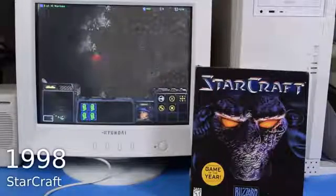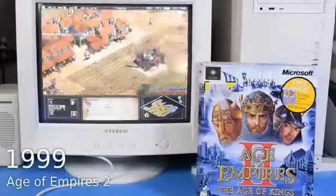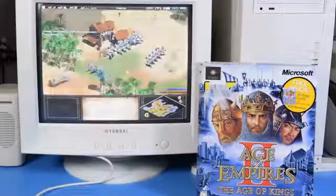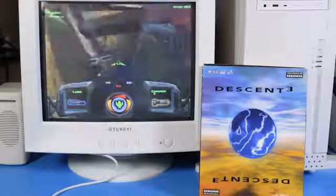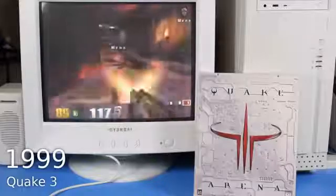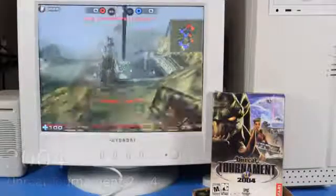Outstanding. Rock and roll. Let's move. Blue power core is critical.